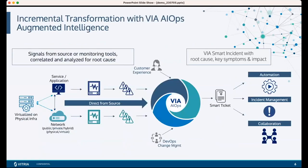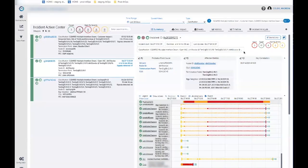Well, it looks like getting raw data direct from all of these sources, pulling it together in real time, enriching it, correlating it, and incorporating additional data sources such as customer experience measures and change management to produce valuable insights. In VIA, we refer to these as smart tickets that bring together the root cause, key symptoms, and impact on the service that can subsequently be fed to automation, incident management, and ITSM systems, as well as identified and delivered to the correct fix agent.